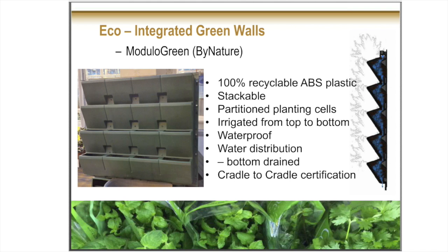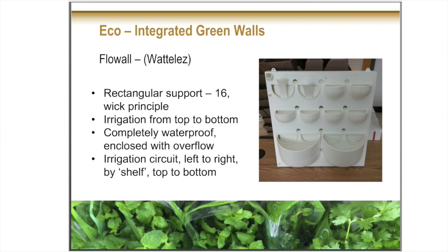Next one. Flow wall. Flow wall is more like a picture frame, missing its frame. It's a self-contained unit. The inside of those two layers of plastic has a felt material, which is connected by some small wicks that will be introduced inside all those little containers. It's a rectangular support, and irrigation again is from top to bottom, except that it has a zigzag going from top to bottom. It goes from one tier to the second and to the third, and there's an overflow at the bottom of the shelf.